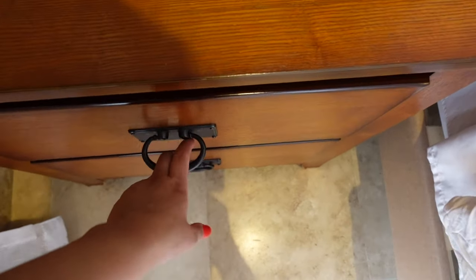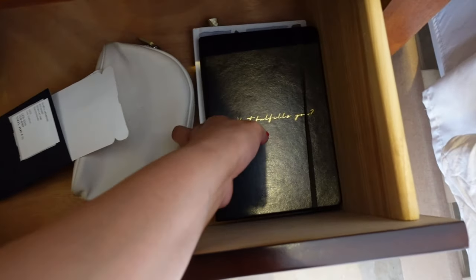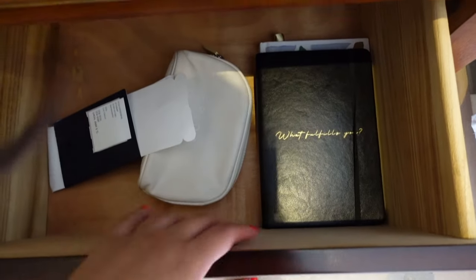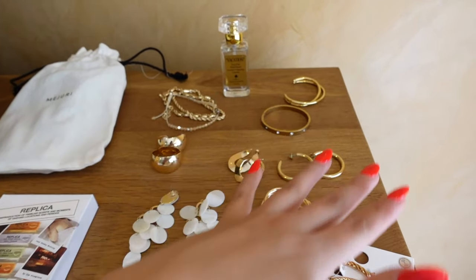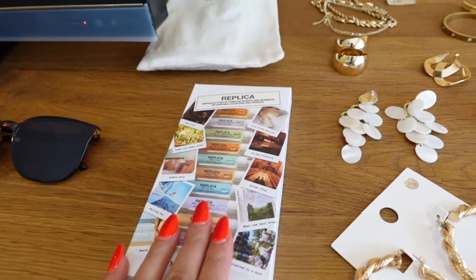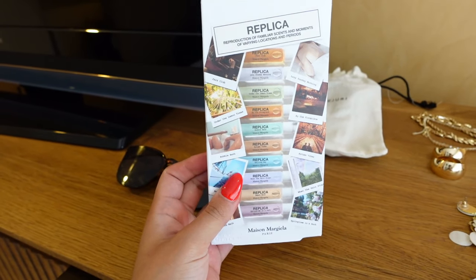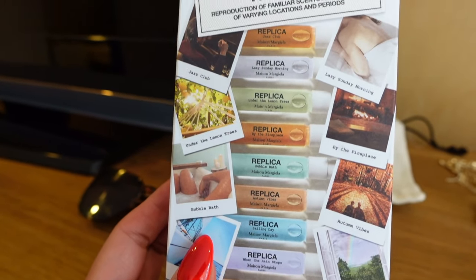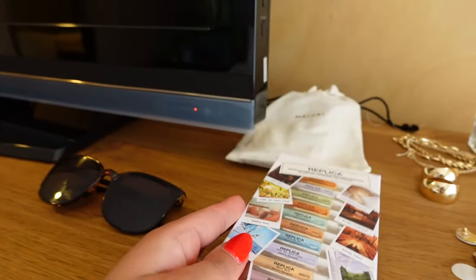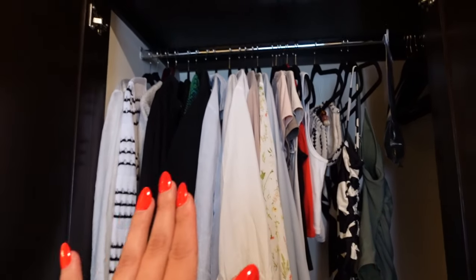Okay, and now that we're here in this drawer, I just have my passport, my journal, the book that I'm reading, my pens, things like that. And then over here, I have all my jewelry laid out, my perfumes that I brought. This is a travel kit that I got from the brand Replica. They sent this to me to try out, and it has pretty much all of their scents that you can imagine.